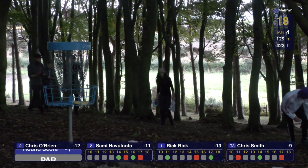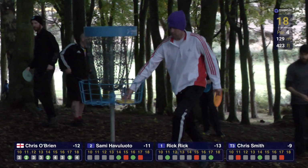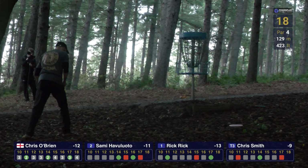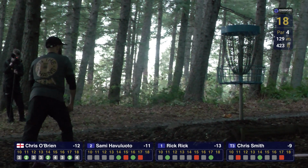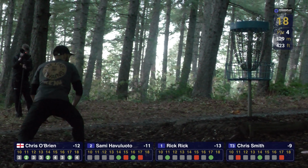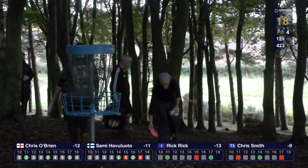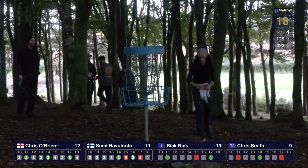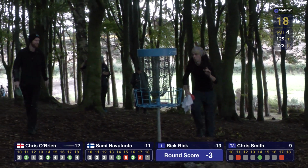Three birdies on the back 9. He should be pretty happy with that. Yeah, gets him under par for the day. Pretty good bounce back at the turn. Nice round, Sami. In the chains for the par. Yeah, it was a fairly consistent round until he was up and down towards the tail end, but great shooting by Sami, especially on the lead card with the cameras out.